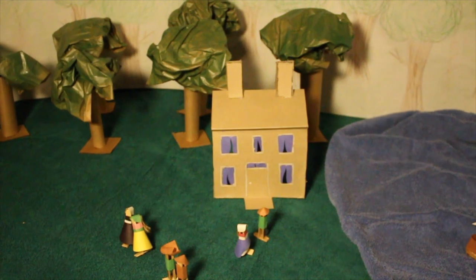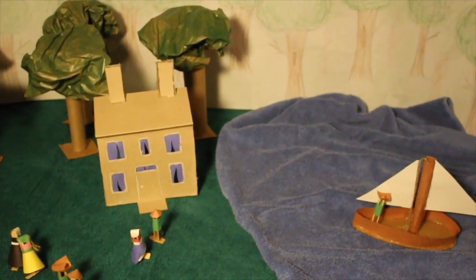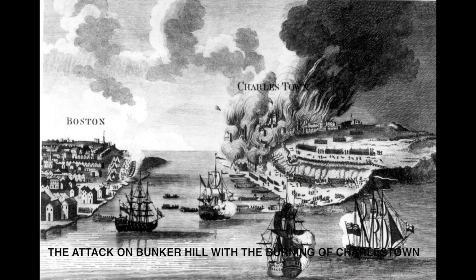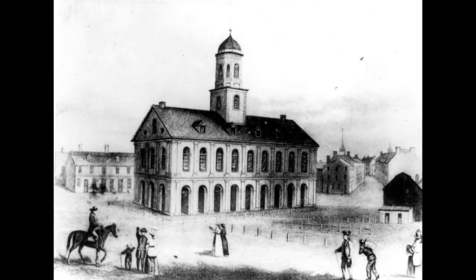The British also planned to capture one of the most vital colonial ports, Boston. By blockading Boston, the British could cut off an essential resource that was provided to the colonies. Without this necessary supply line, the colonists would not be able to receive supplies or earn money from exporting goods and selling them overseas.